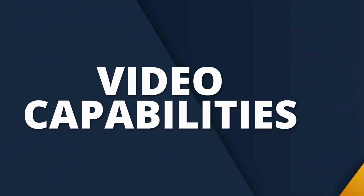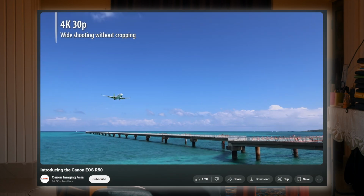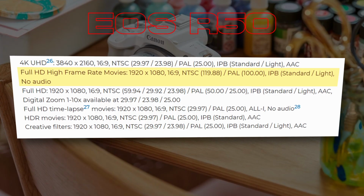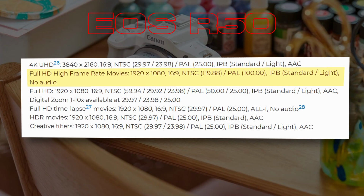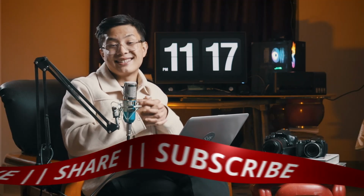On to the next, let us come to the real deal: video capabilities. So this camera can shoot up to 4K 30 frames per second, which is of course oversampled from 6K to 4K, giving us more sharpness and more details. We can also record full HD up to 120 frames per second for slow motion recording, which for a camera like the R50 is more than enough. The features are really stunning.